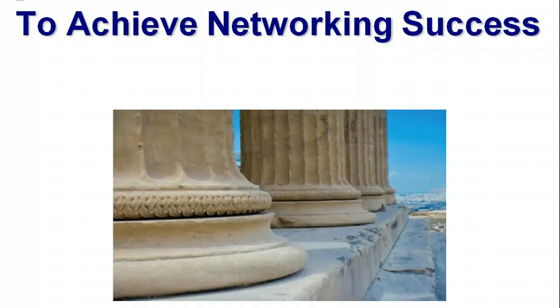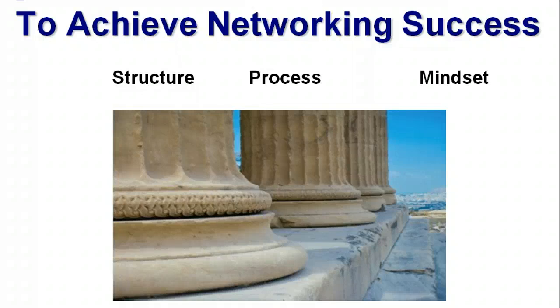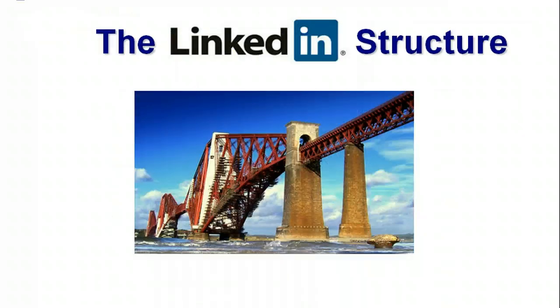To achieve networking success, and I've been doing networking for a long time, you must have the three elements I will show you here. First of all, you need to have a structure, a process, and a mindset. Structure is nothing more than a container in which you network. Process is what you do inside of the container, and mindset is the attitude that you bring to networking inside of the container. So let's go through each one of them as they relate to LinkedIn.